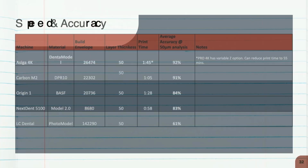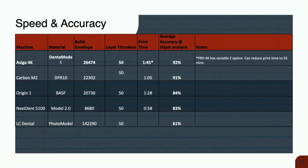So you can look at this next slide here. You've got to look at the speed and the accuracy, what layer thickness you're able to do, what materials it's able to do, and how fast it is and how accurate it is to the original source data. So we did some studies on this, and the Asiga 4K actually came up the most accurate and actually the fastest with some technology that I'll tell you about in a little bit.